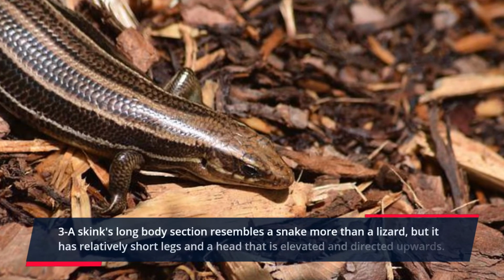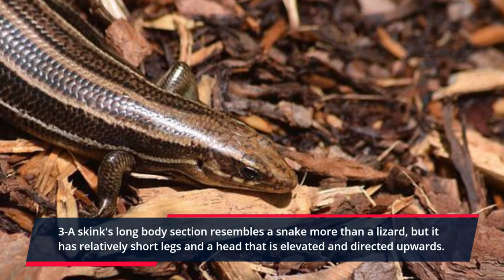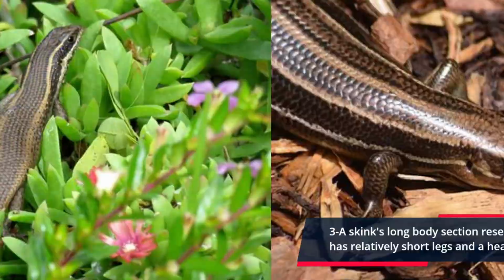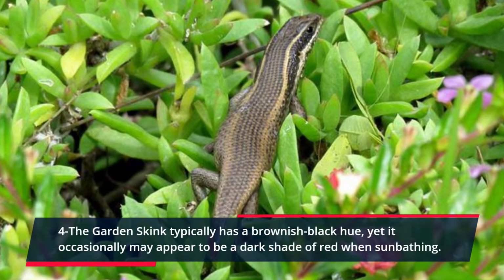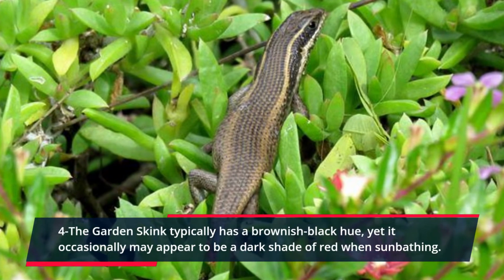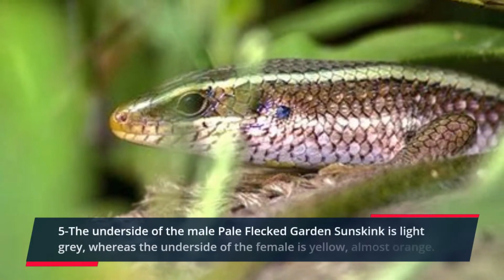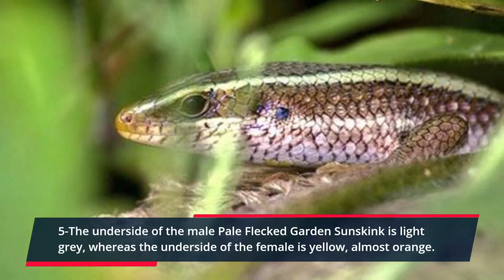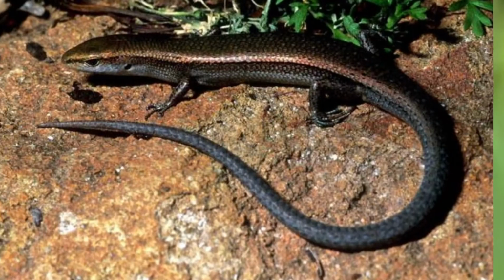3. A skink's long body section resembles a snake more than a lizard, but it has relatively short legs and a head that is elevated and directed upwards. 4. The garden skink typically has a brownish-black hue, yet it occasionally may appear to be a dark shade of red when sunbathing. 5. The underside of the male pale flecked garden sunskink is light gray, whereas the underside of the female is yellow, almost orange.